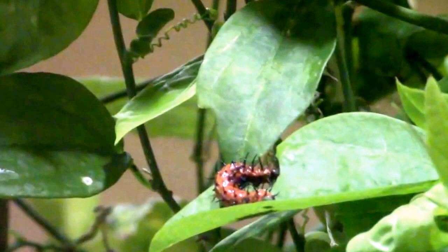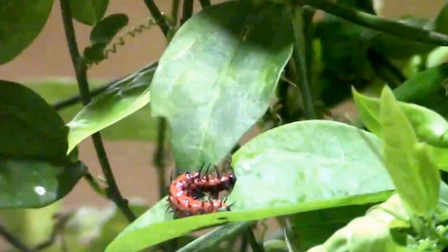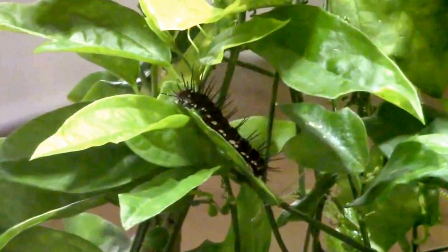So as we get ready to go from the interior of the conservatory here, you see caterpillars munching on some leaves, and quite efficient in their destruction of the plant leaves. And in short order, we will be seeing and hearing also the sounds of the Key West Conservatory.